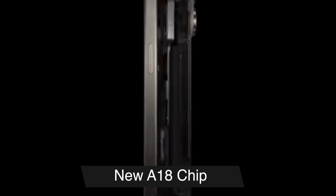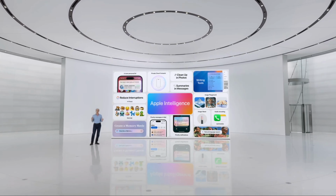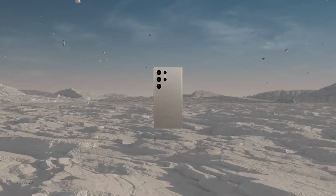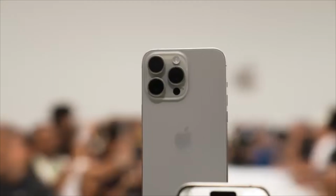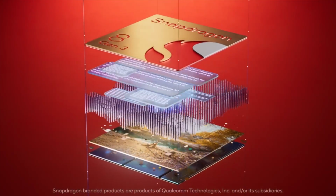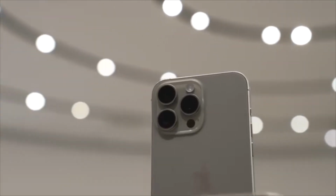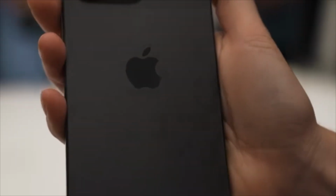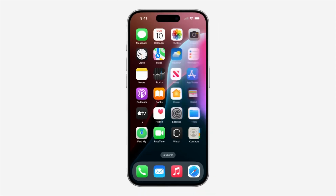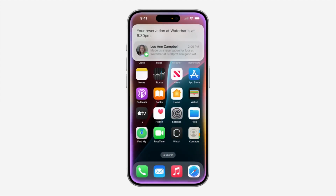New A18 chip. The A16 Bionic chip on the iPhone 15 is plenty fast, but it's starting to show its age, and not just because it can't support Apple Intelligence features. The Samsung Galaxy S24 and all the best Android phones have overtaken the iPhone on some performance tests with the Snapdragon 8 Gen 3 chip, and Apple needs to respond. Rumor has it that all 4 iPhone 16 models will leverage the same A18 chip, but my money is on a Pro variant for the iPhone 16 Pro and Pro Max. As you might expect, the A18 chip is tipped to boast a more powerful neural engine with extra cores, so you should be able to get even better performance on locally run AI tasks.